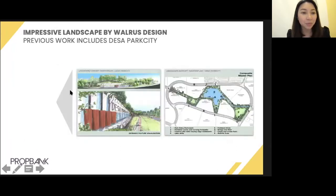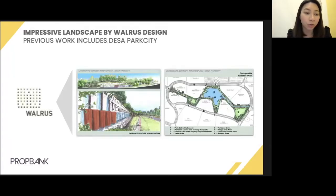Okay, so when it comes down to the entire landscape design, it is done by the previous Desa Park City landscape designer, Warrus Design. So the green view that you see in Desa Park City waterfront is exactly what you will get in our development, except it will be a lot bigger. Okay, so if you have been to Desa Park City before, you roughly get the idea of it.